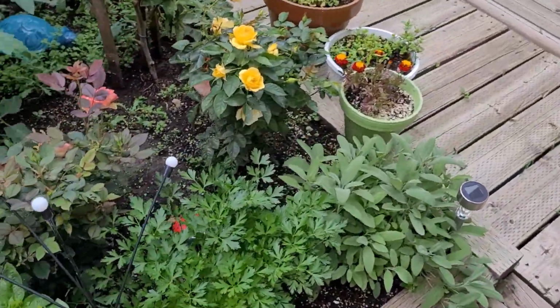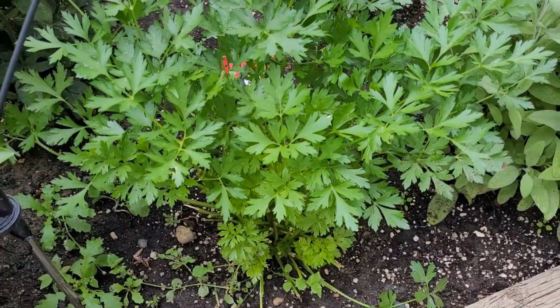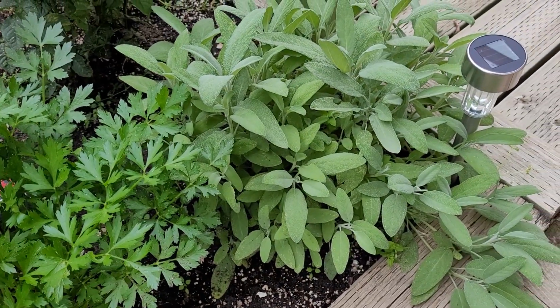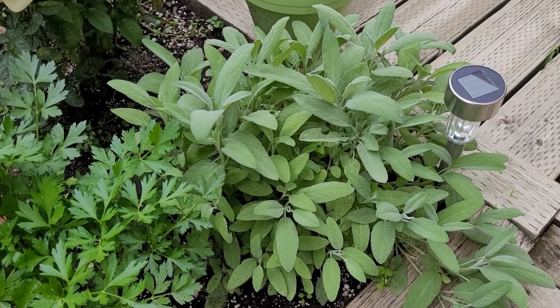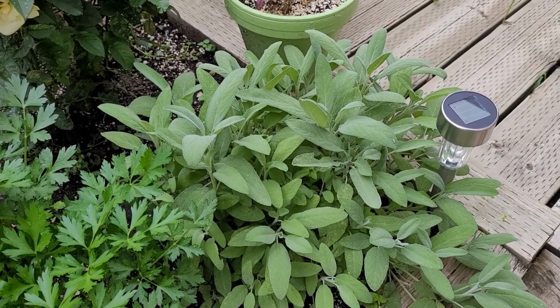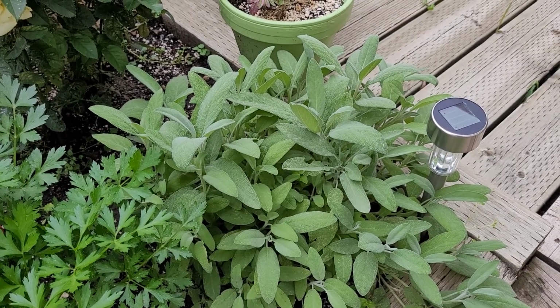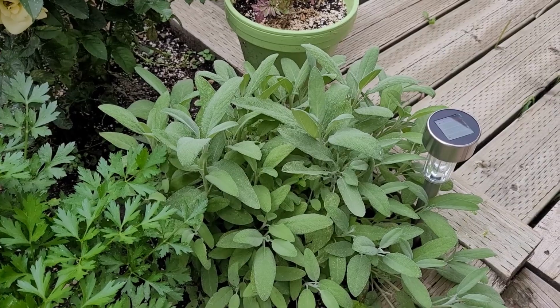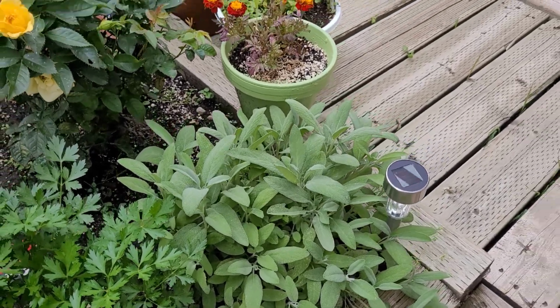I've cut my parsley back. I was using the parsley for some lasagna, and it just keeps growing. Same as with the sage. I don't really use sage all that much anymore. I'm growing a white sage plant for smudging, so I haven't really used this one for much, but it comes back every year, so I just leave it, which doesn't really matter to me.